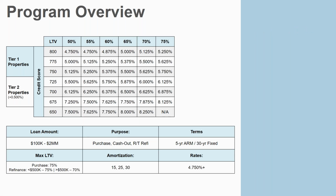This is an example of what our rates look like. As you guys know, these move around sometimes. We don't change them weekly or monthly. We change them based on what's happening in the markets. As everyone knows right now, the indexes are all moving north.